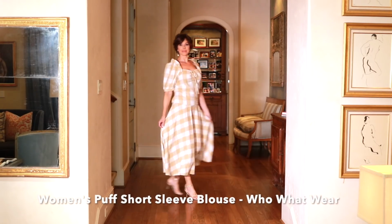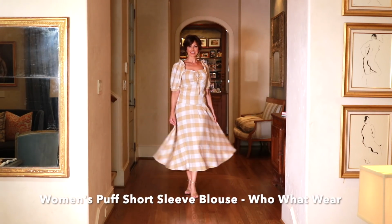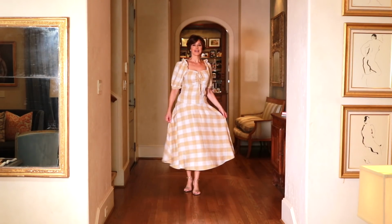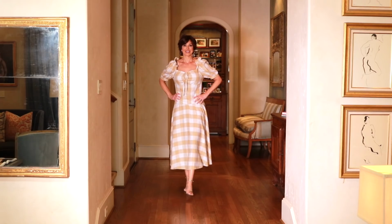Okay, this next one I really think that you're going to love too. When I saw this, I immediately thought garden party, pool party, Sunday brunch, church. This is such a classic line. It's a women's puff short sleeve blouse from Who What Wear. That's that new line that I'm noticing in Target. It's in Hampton plaid in beige.